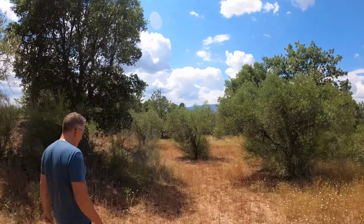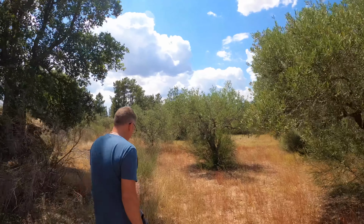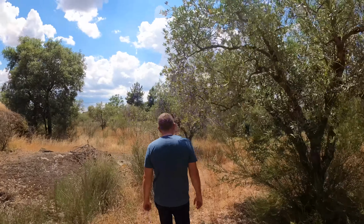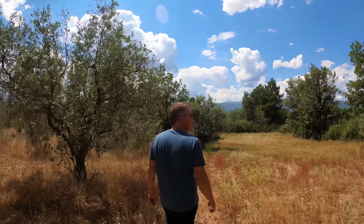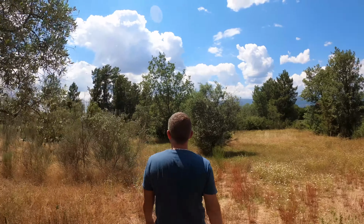The farm has a really large pond as well. We'll do our best to show you that in a moment, but it's rather overgrown, so you would need to get a couple of chainsaws and a couple of brush cutters to get rid of all the brambles and stuff that have overtaken it, which of course happens. Nature claims it back.